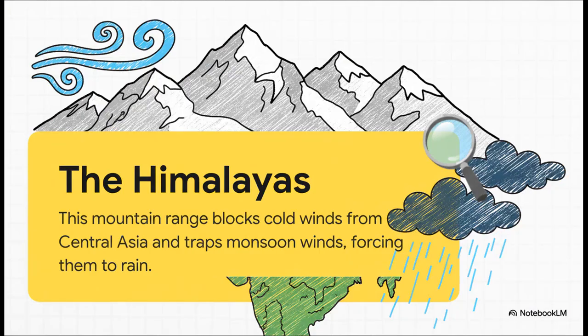Let's meet them. First up, the mighty Himalayas. This colossal mountain range acts like a giant wall, and it has 2 really important jobs. First, it blocks those freezing cold winds that sweep down from Central Asia, which protects India from much, much harsher winters. Second, and this is absolutely crucial, it traps the wet monsoon winds, acting like a barrier that forces them up, making them release all their moisture as rain all over the subcontinent.